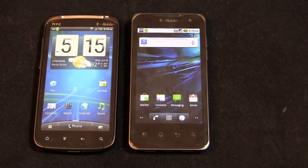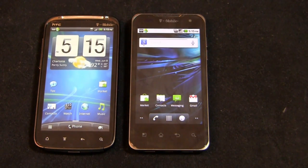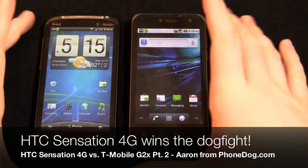Now, a dogfight, you know, somebody has to win. Can't declare a tie there, and I'm declaring the winner overall. And I'll explain this in just a minute. I'm declaring the winner overall to be the HTC Sensation 4G, and I'll tell you why.